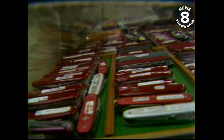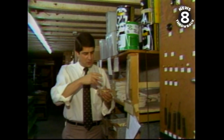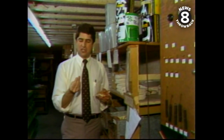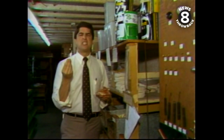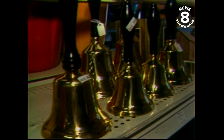From pressure cookers to pickaxes, from rings to, well... How about this? This is rosin. When it's crushed up in the dust, baseball players use it on their fingers, dancers use it. Makes it sticky so you don't have any slippery feel on the ball. Gaylord Perry'd never want any of this stuff. There is brass, aluminum, iron, and tin.